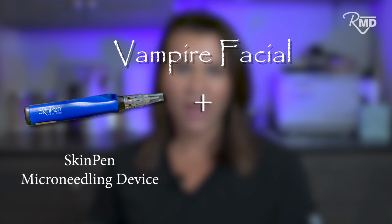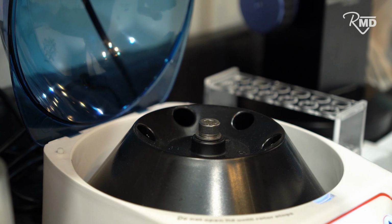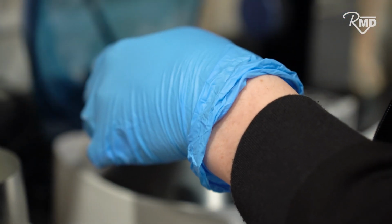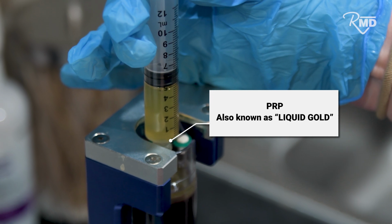And on top of that, we do a PRP treatment on top of the microneedling. So PRP, very simply put, is just platelet-rich plasma. So it's from your own blood, and we draw your blood whenever you come into the office. We take it to the lab and put that in a centrifuge to spin it down in order to just get that blood serum in order to apply it to your face post-treatment.